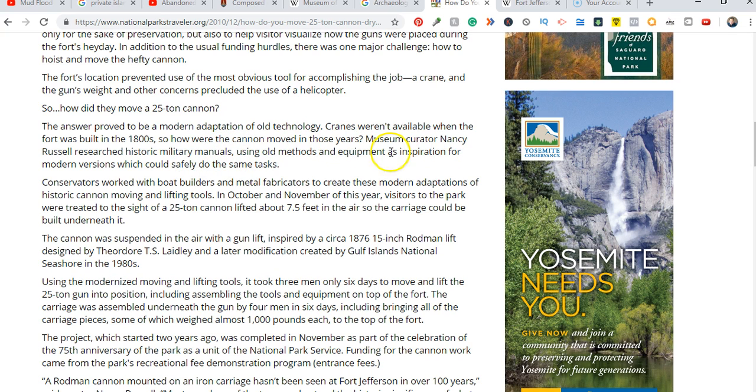How were they moved? The museum curator Nancy Russell researched historical military manuals using old methods and equipment as inspiration for modern versions which could safely do the same task. Conservators worked with boat builders and metal fabricators to create these modern adaptations of historical cannon moving and lifting tools. Now, okay, did you hear what I just read? Because these are not historical tools. This lady, Nancy Russell, researched historical military manuals using old methods and equipment as inspiration. So she's made this up. She's created her own tool.